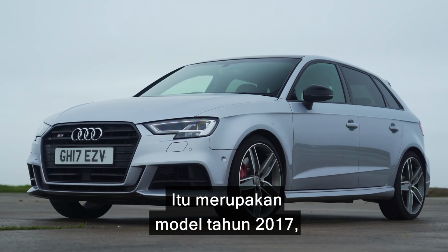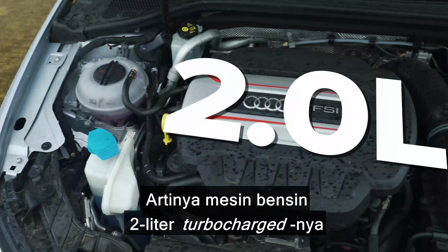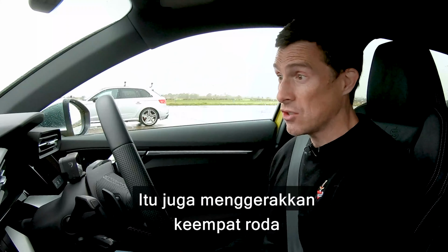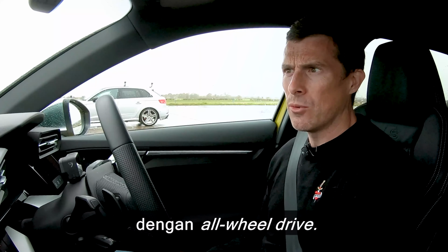Let me tell you about that S3. So it's a 2017 model year, so it's the pre-petrol particulate filter car, which means its 2-litre turbocharged petrol engine also has 310 horsepower and also has 400 newton meters of torque. And it's also driving all four wheels via a 7-speed dual clutch automatic gearbox with all-wheel drive.